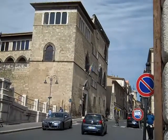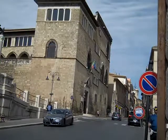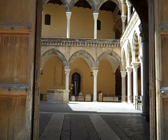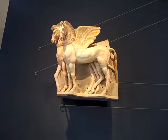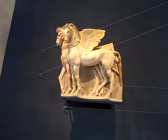That is the National Archaeological Museum of Etruscan History in Tarquinia, which we are visiting. There is the courtyard through the entrance to the National Museum of Etruscan History in Tarquinia. The symbol of the town of Tarquinia is a winged horse, which was found on an excavation of a temple from 400 BC. There it is.